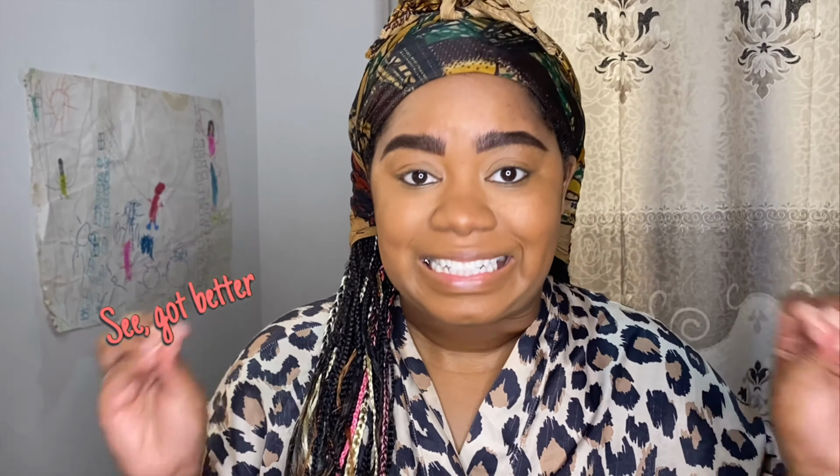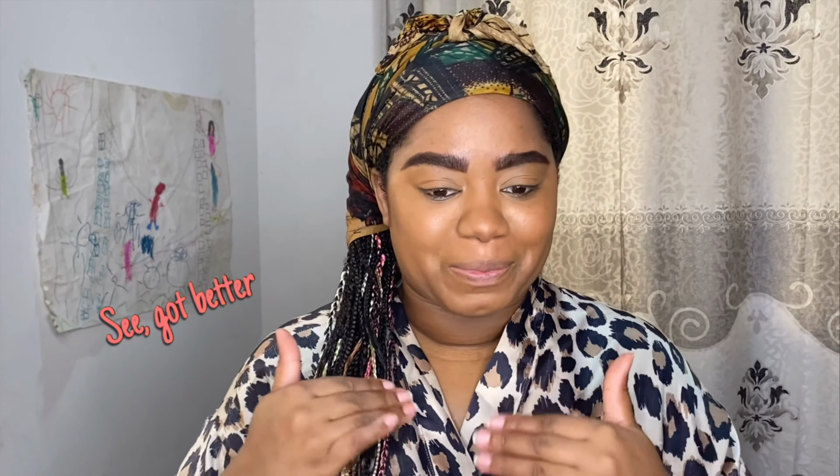Okay, now that looks 10 times better after I powdered my face and matted everything out. Now this step is obviously optional. I am powdering my face today. I typically go for a matte powder to powder my face because I have oily skin, and this does prevent a lot of grease from seeping out throughout the day.